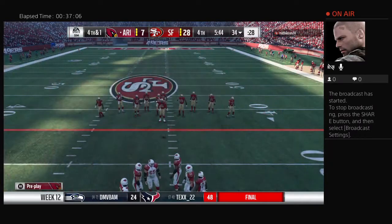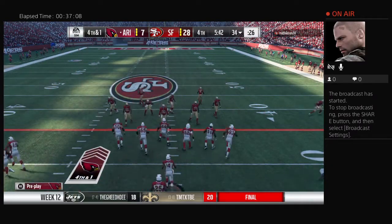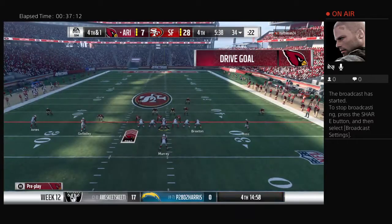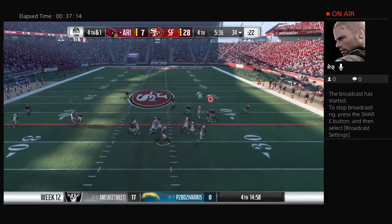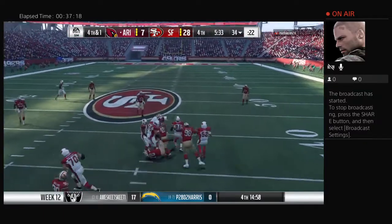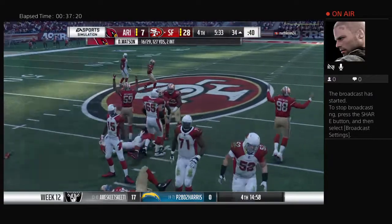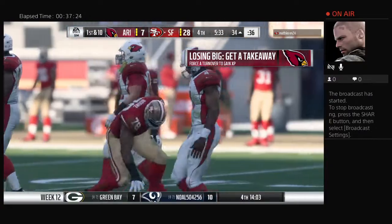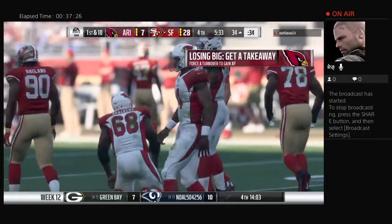Their already slim hopes are going to ride on this one. They'll go on 4th down. Here we go. Got to try it here. He's back to throw, and this is incomplete. The Cardinals unable to convert there on 4th down, and the Niners take over in terrific field position.